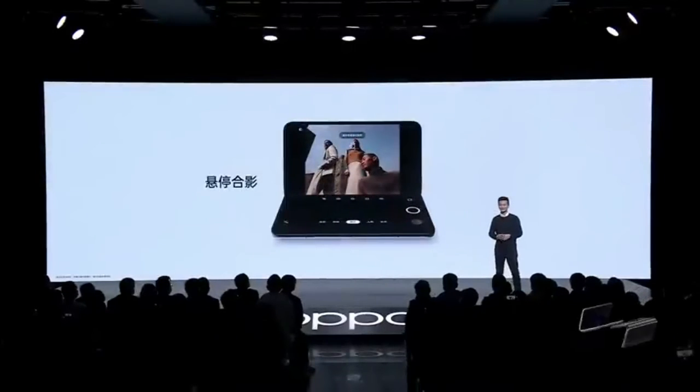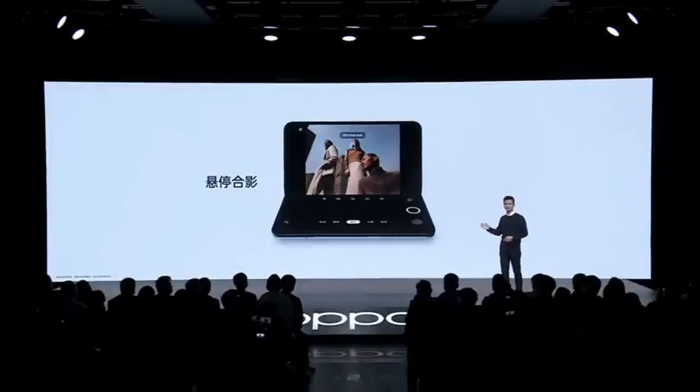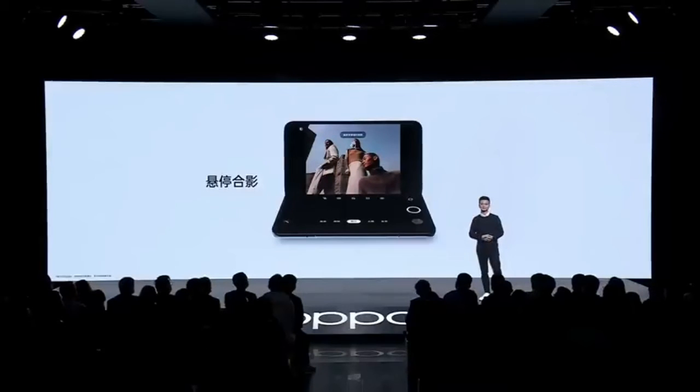FlexForm mode for picture taking. We found with surprise that FlexForm mode offers a brand new experience for photo taking. It's a device that serves as its own tripod. So here's a solution for a century-old problem: you can never have everyone in the photo. That problem is solved now.